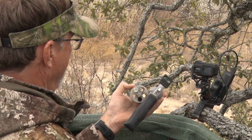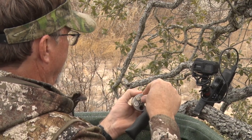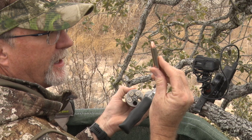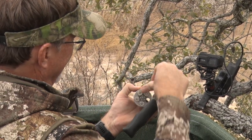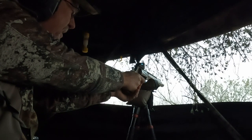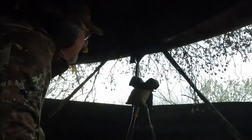When you look at the 460 round, this XVR that Smith & Wesson has, you're basically looking at a handgun that's capable of taking a 200 grain bullet, pushing it at over 2,300 feet per second, generating over 2,400 pounds of energy at specific distances. That's a lot of energy coming out of this little handgun.